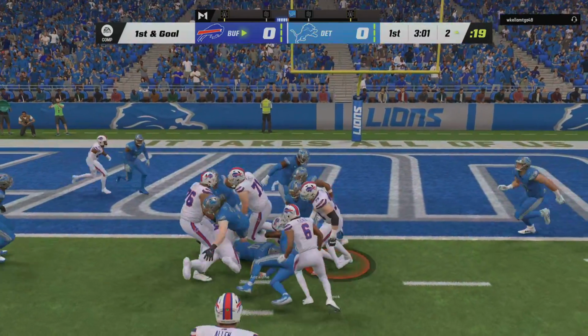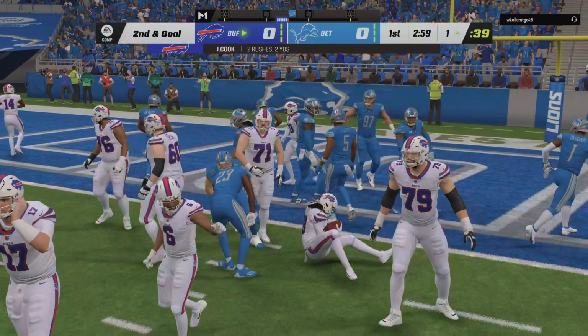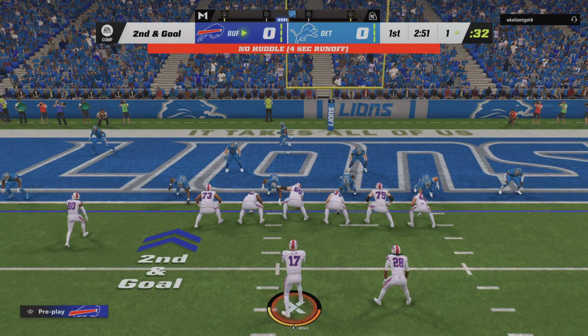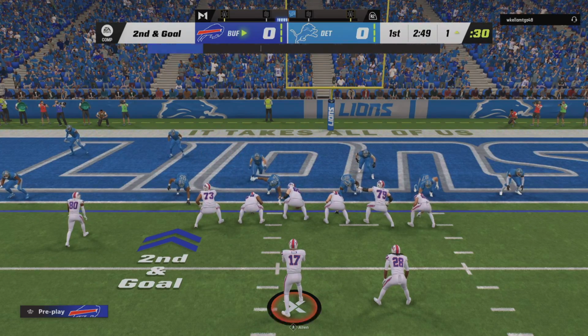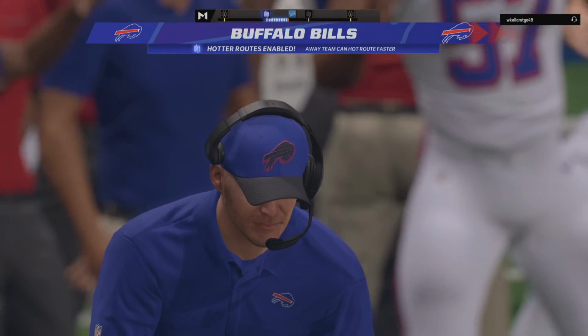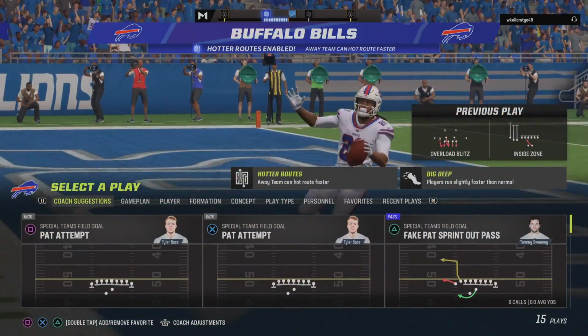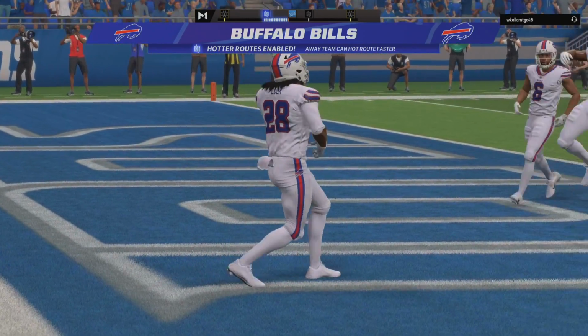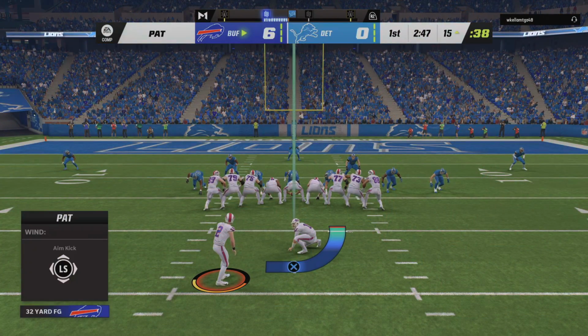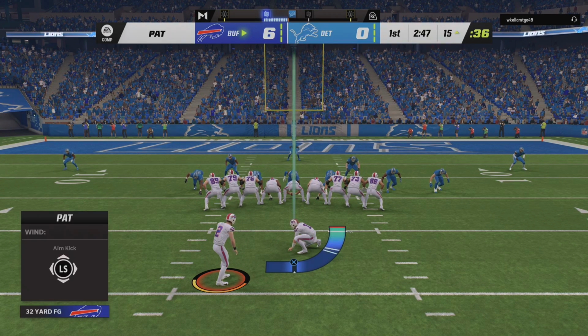Cook trying to get to the goal line, but he's going to be stopped just short at the 1. 2nd and goal from the 1. Again, it's Cook. And Cook will get in. Touchdown, Buffalo. Punching it in from a yard away, and the Bills will claim the early lead as they're on the board first here tonight.